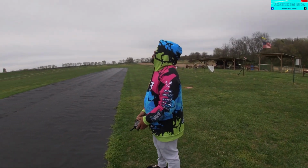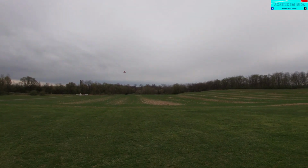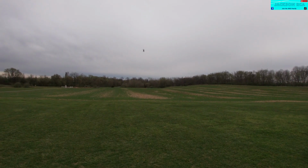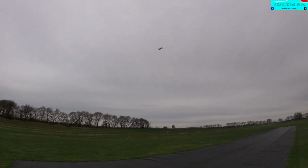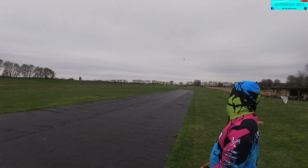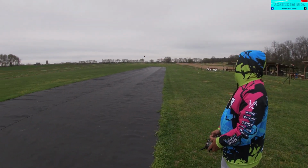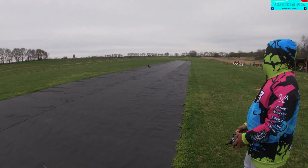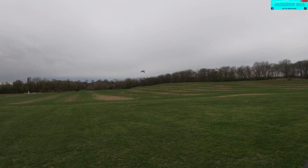There's Mason right there. We're just staying low. Wind is not too bad. It's coming across the runway though. For something small, it's still a good plane.